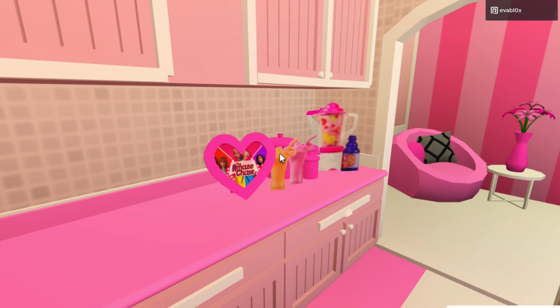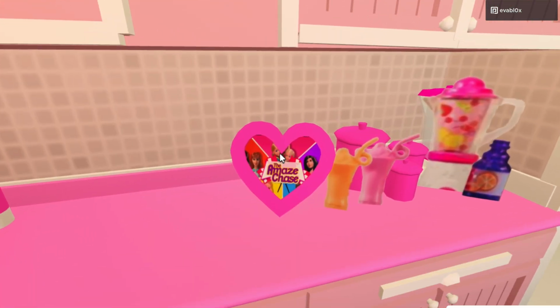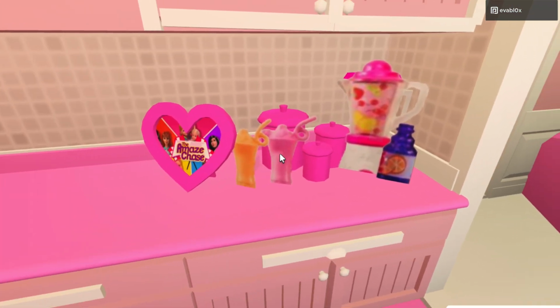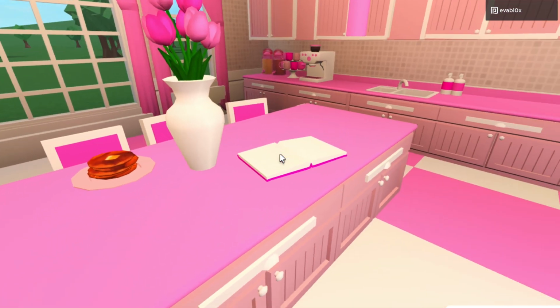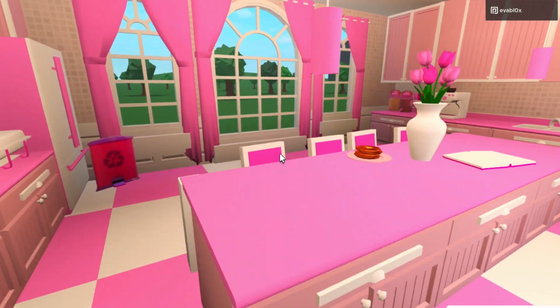And then on the other side, we've got a blender and a little smoothie station with an Amaze Chase picture. I wanted to keep the main countertop quite clear, and all we have on it is pancakes, which are seen in a lot of the episodes.